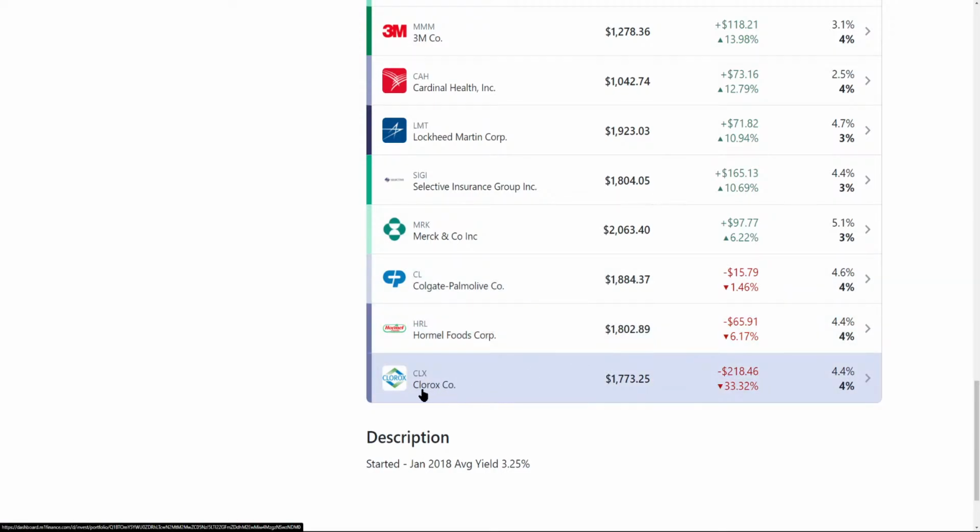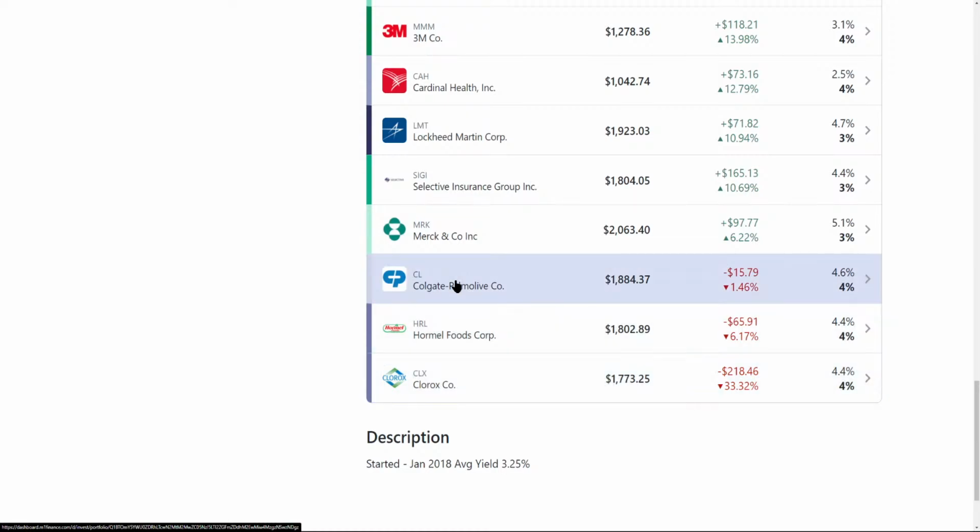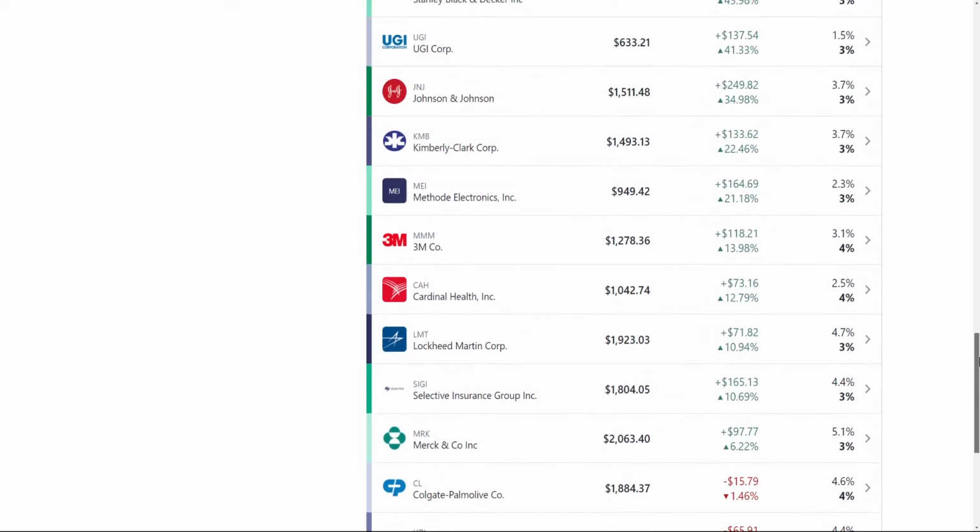So I don't care much about the percentage losses. I'm just looking at Clorox long term. I believe they have a lot of products that are household names. I know we use a lot of Clorox products within our household, so I'm not worried about them as a company just going belly up. So it'll go up over time. Not worried. Hormel Foods and Colgate are down as my other 2 negative positions in the portfolio, whereas everything else is in between.